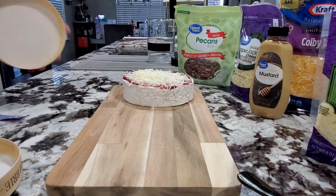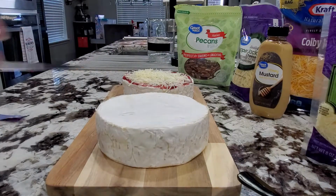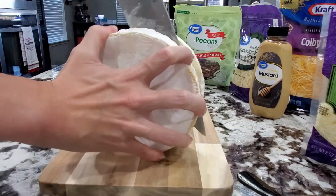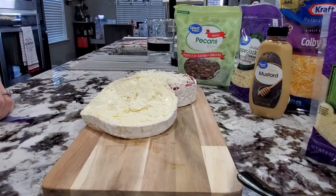Now we're going to open up the second wheel of Brie, and I'm going to cut this one in half because it calls for 3 wheels of Brie, but I only bought 2. And I think this is plenty. The end result is very cheesy still.